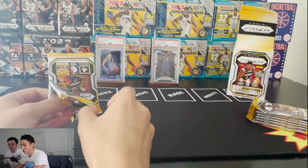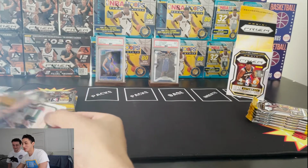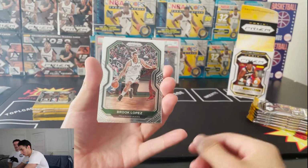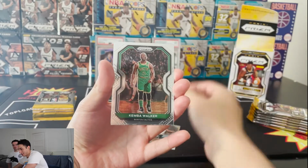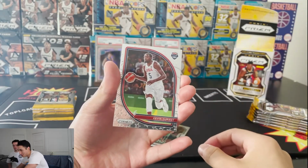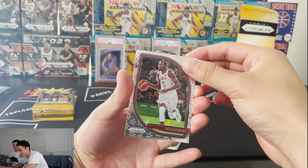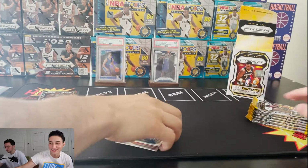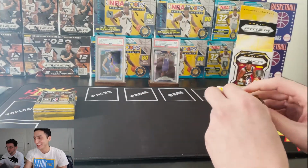I'm already butchering the first pack. Jesus Christ. All right. Brook Lopez. Kemba Walker. Let's go, Kemba. KD USA. Oh, that's a pretty fire card. I like the star engraving. Snake. Josh Green. Okay, Dallas Mavericks. All right, Evan, let's see what you got.